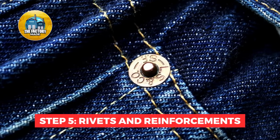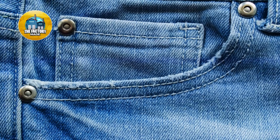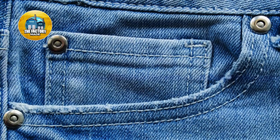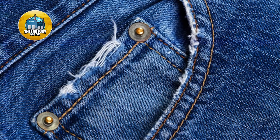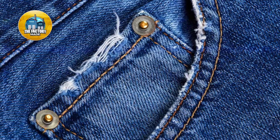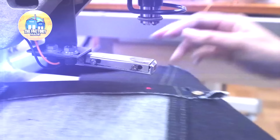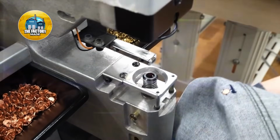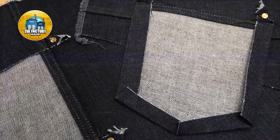Step 5. Rivets and reinforcements, denim armor. Let's talk about those little metal rivets on your jeans, the ones you probably never think about. These tiny yet mighty bits of hardware are added to reinforce stress points, like the corners of pockets so your jeans don't fall apart when you accidentally overstuff them with your phone, wallet, keys, and random receipts from 2015. The rivets are applied using heavy-duty machines that press them into the fabric with pinpoint accuracy. This step is crucial because without these reinforcements, your jeans would have a shorter lifespan than your New Year's resolutions.